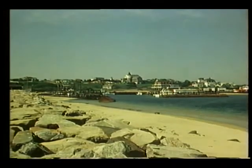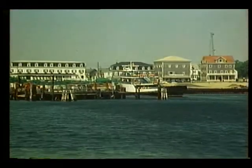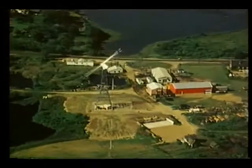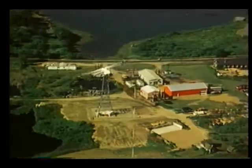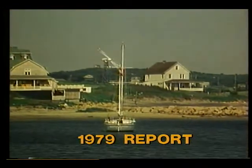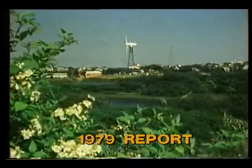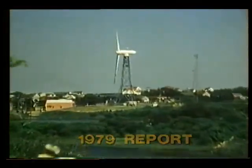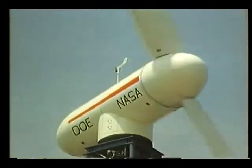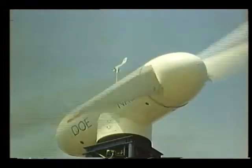Residents of this Rhode Island community can use steady ocean breezes to help air condition their homes in the summer or to heat them during the cold New England winters. They'll do it with a 200,000-watt wind turbine generator. The place is Block Island, about 35 miles south of Providence. This is the third experimental 200,000-watt wind machine in a five-year wind energy program, a joint project of the Department of Energy and NASA. This New England island, like all windmill sites, was chosen because of its consistently high winds.